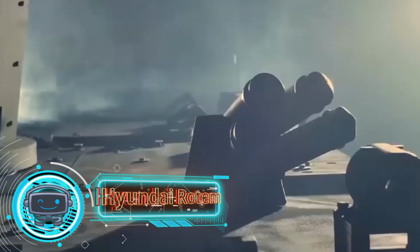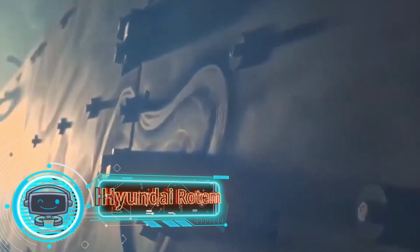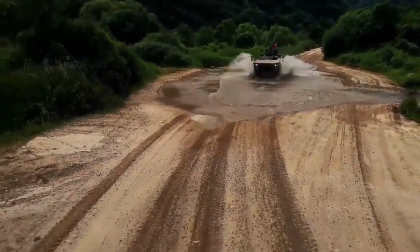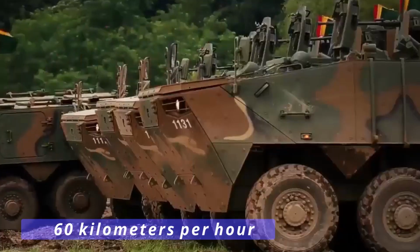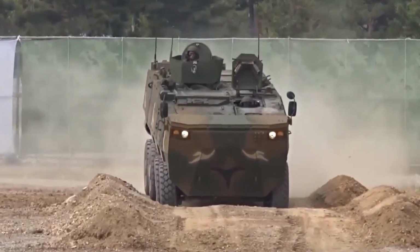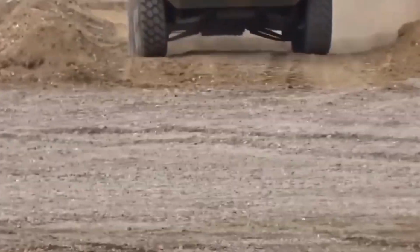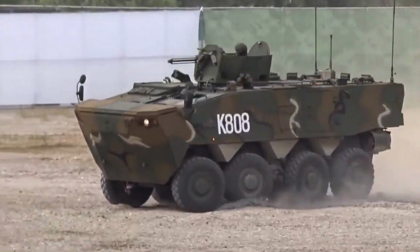Number 2. K600 Hyundai Rotem. It is a South Korean vehicle constructed using the K1 tank's chassis. It is employed to navigate difficult terrain and clear potential artifact paths. Its engine generates 1,200 horsepower, allowing it to go at a speed of 60 kilometers per hour or 37 miles per hour. A signaling system that appears as you move can be employed to establish safe lanes. It also has a hydraulic arm for excavating, chipping rock, or moving items.